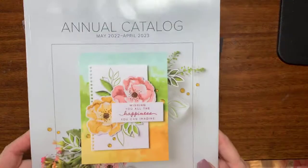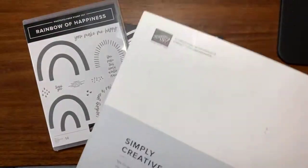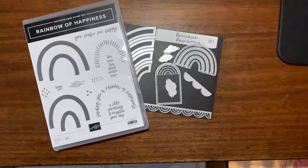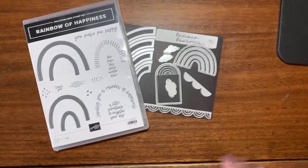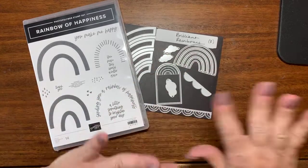Okay, so I have to put this away because I can only show you the front cover. I can show you the back cover. And then I will get in trouble if I show you what's in there. And I'm always dying to show you what's in there. So I have to put it away.